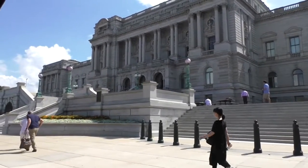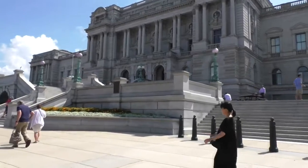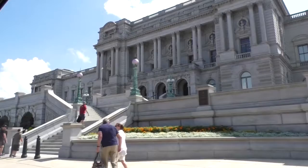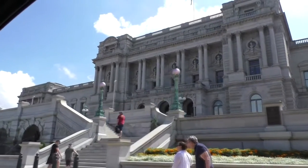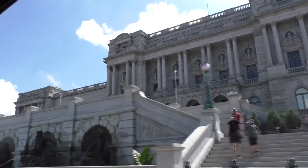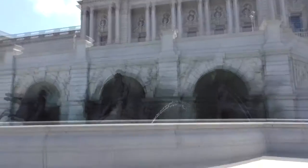Now, this is also considered the Library of Last Resort. Anytime there is a book published in the United States, 2 copies go here to the Library of Congress. But you go inside, and it's free to go inside, free to visit. You can take tours inside. I happen to give a Library of Congress tour myself. So if you guys need more of your Monty fix, I can definitely help you out with that.